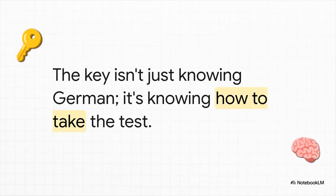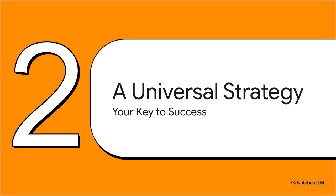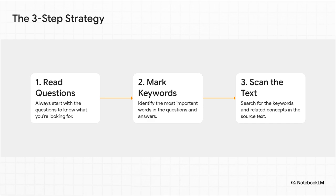We want to reframe this entire test as a puzzle that you can actually solve. By the end of this, you're going to have one core strategy that will let you approach every single reading task with total confidence. All right, let's get into it. We've really looked at how the experts tackle this exam, and we've boiled it all down to one simple but incredibly powerful strategy that works for every single part of the reading test. And here it is. This three-step process is the absolute key.